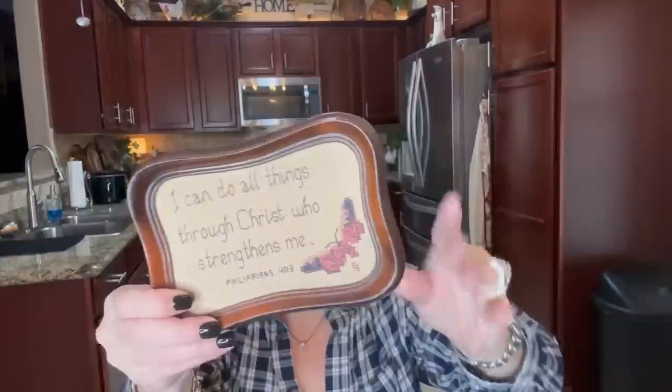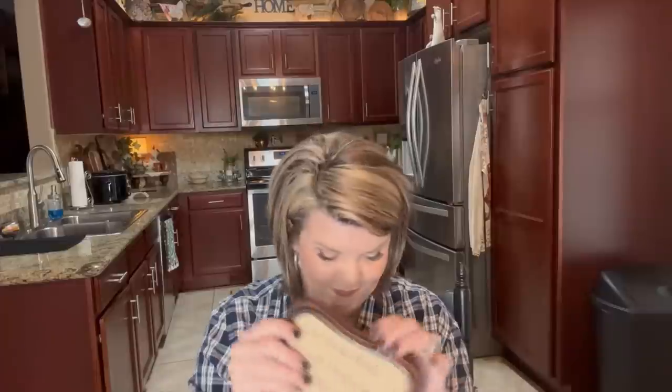I absolutely loved it. There's a note on the back, "For Jean in Christian love, Glenda Stringfield, June 1984." I love it, and I know right where I'm gonna put it. So I picked that up.